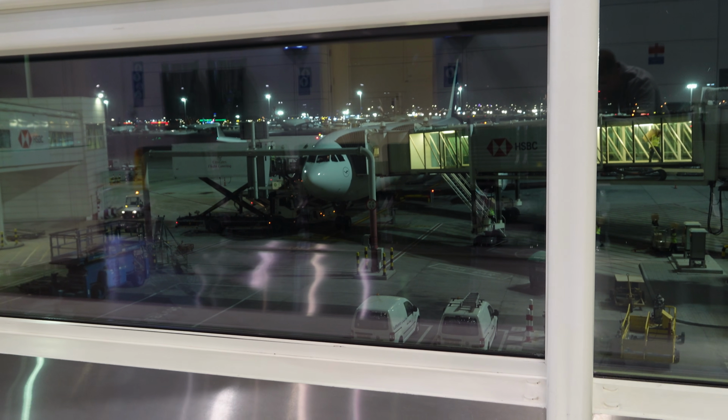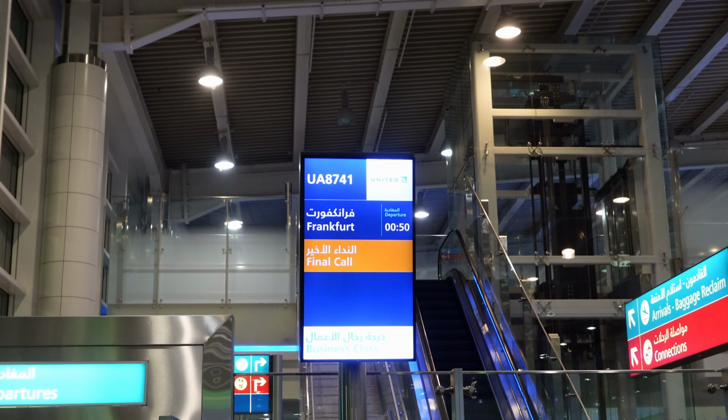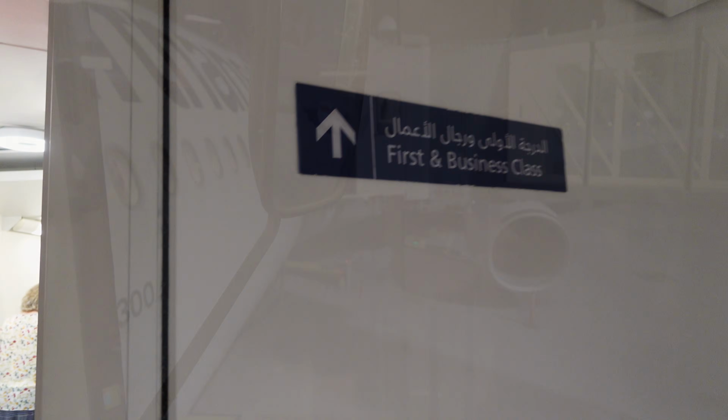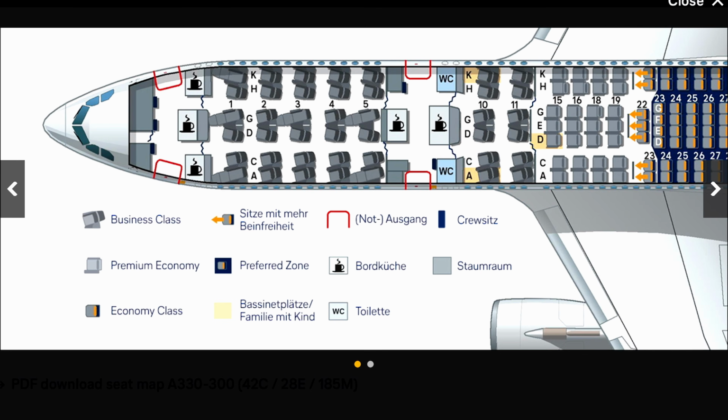Well, it's always nice to get a free upgrade. I must say it came as a bit of a shock. I don't really have much status, if any at all, truth be told, with Star Alliance, so that was very nice indeed. In terms of the boarding process, this was managed nicely by Lufthansa, and it wasn't long before I was jumping on board and checking out what business class was going to be like with them.